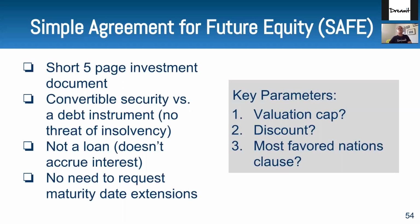It's a convertible security versus a debt instrument. It's not a full debt instrument, so there's no issue around insolvency where it matures. It's not a loan. It doesn't accrue interest, and there's no need to request maturity extensions. If you're bumping up that maturity in a convertible note, you don't need that, because it's actually a simple agreement for future equity. It's not a note.